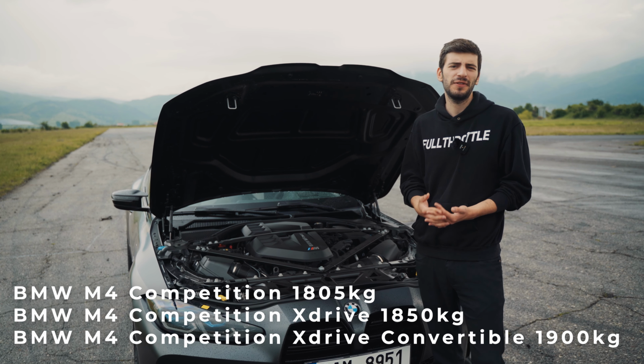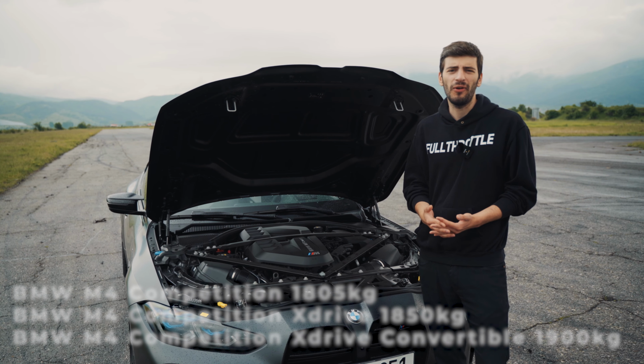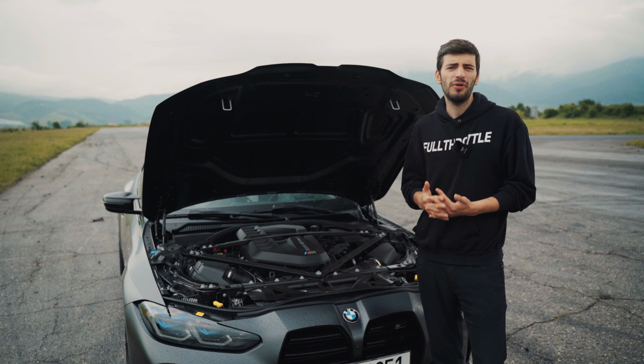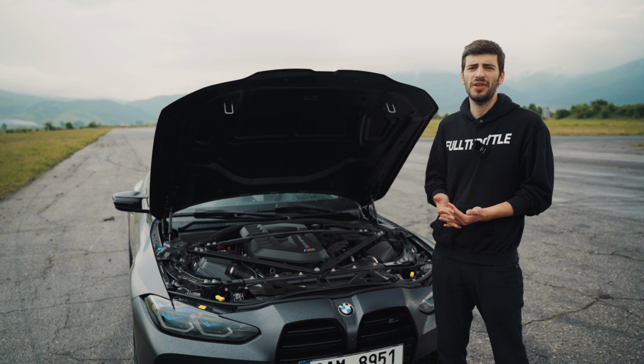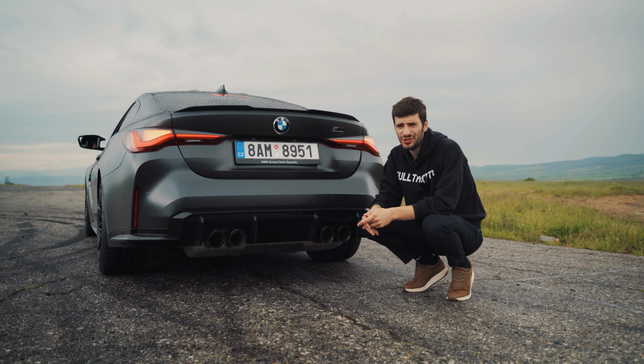And for the xDrive, the power figures remain the same, but the acceleration is a bit quicker. We have 3.6 here in the rear-wheel drive and 3.3 for the xDrive model, but perhaps it will be even faster than that. Now let's check out how this BMW M4 Competition sounds.